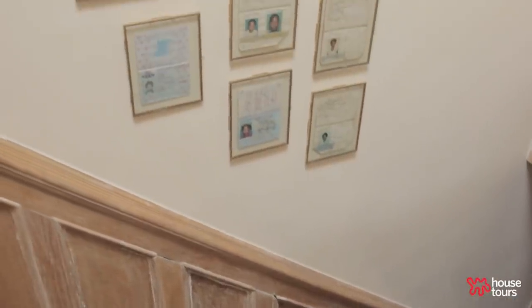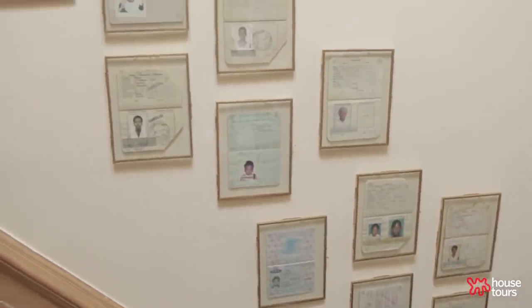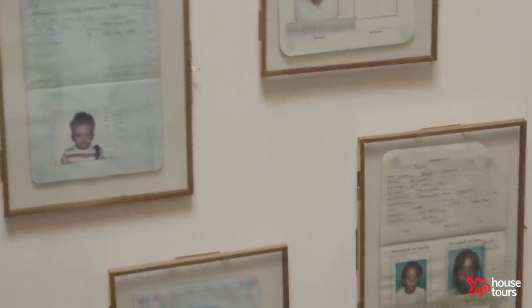Over time, I've also collected family passports. Both my grandmothers are there, my parents are there, I'm there. I have aunts, uncles, and cousins on the wall as well. It's a part of my immigrant story. It's like a family tree of sorts.